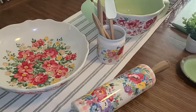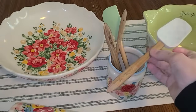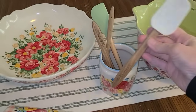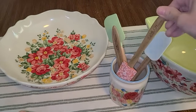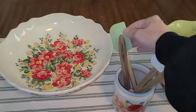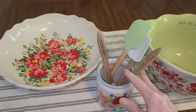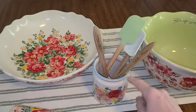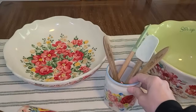And then this sweet little utensil holder that came with all the little utensils. Aren't they so sweet? What I've done is set some upside down so that you can see the little wooden spoons, and some I've put upright so you can see it. If I remember correctly, this actually came with the utensil set, so it was a really good deal. I got that at Walmart.